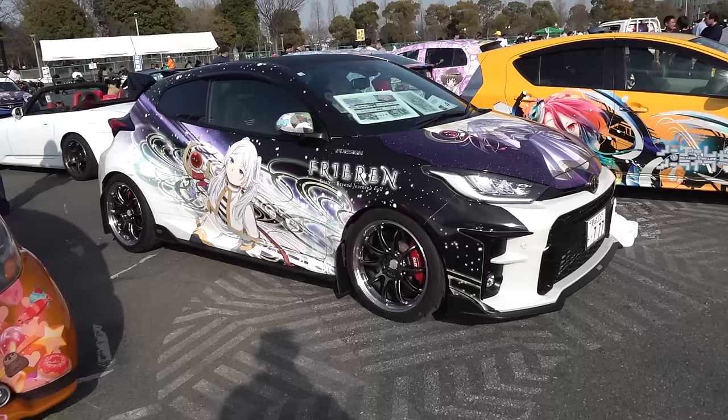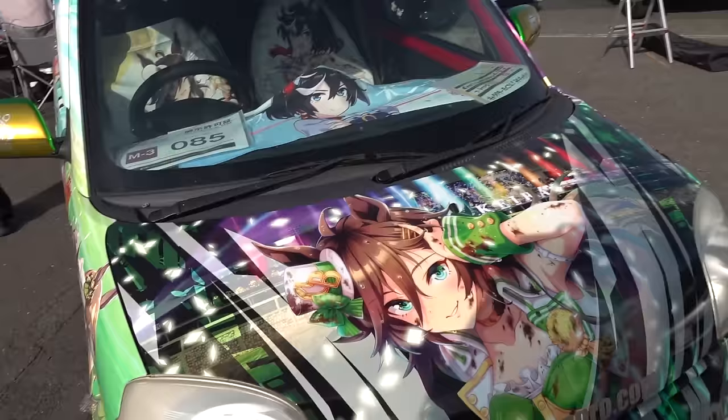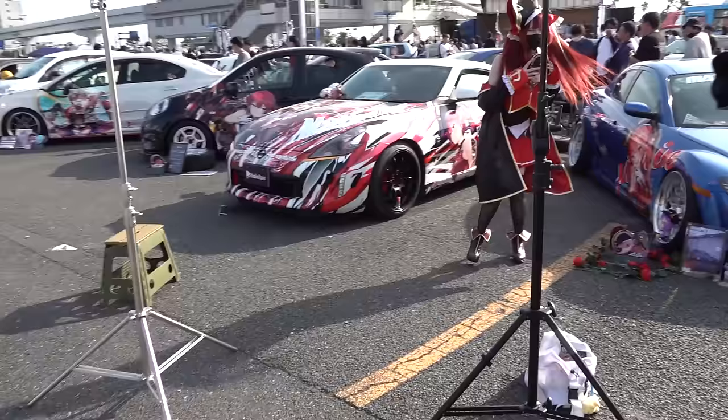That's a pretty neat Frieren design. Looks like they're using, it's probably official art here on the GR Yaris. Elf ears taking over horse ears in 2024, maybe. We are in the Marin zone right now. Remember that pirate character from before? We got a cosplay shoot going.